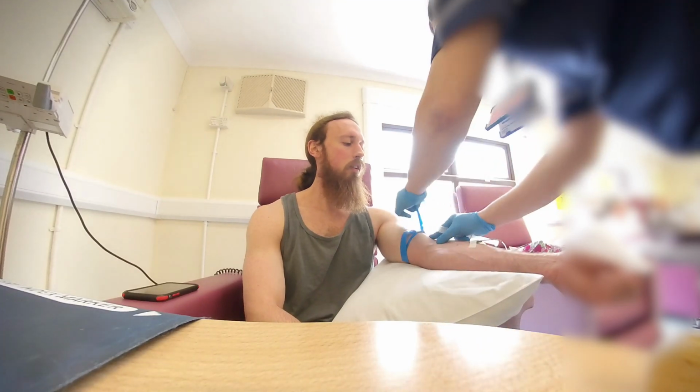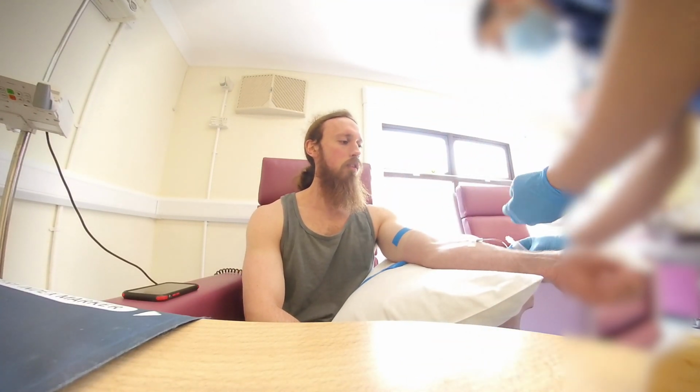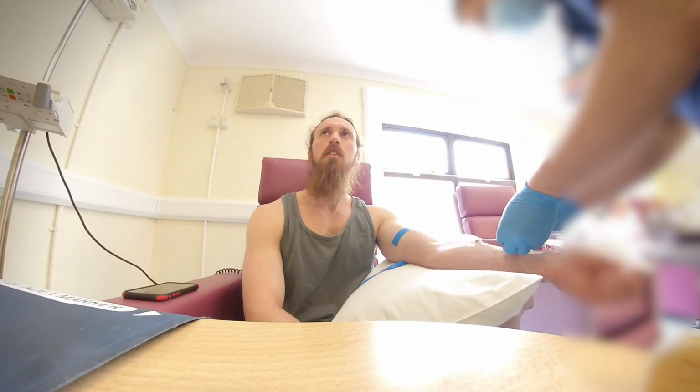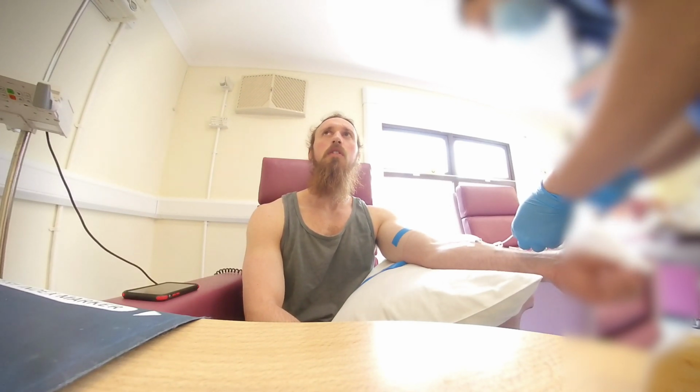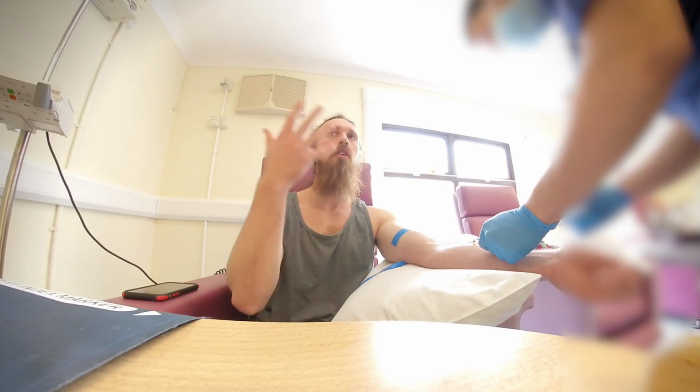And now he's going to release the tourniquet and give it a little bit of a flush. I'm not actually sure what the flush is for. It's to flush out the pipes, I'm guessing, and make sure it's not hurting or anything like that. But you know, it's done before and after your medications, and that's just the way it goes.